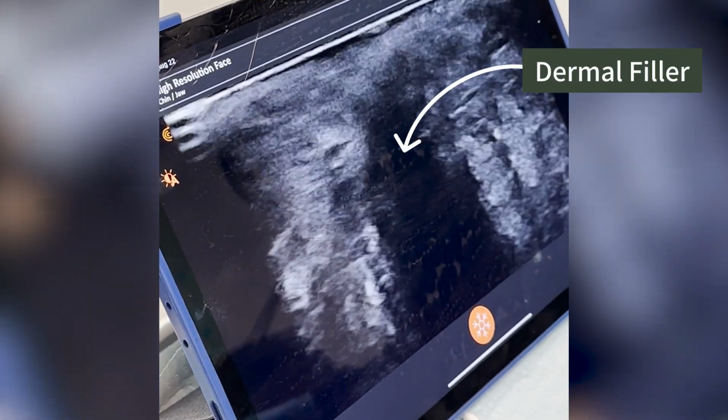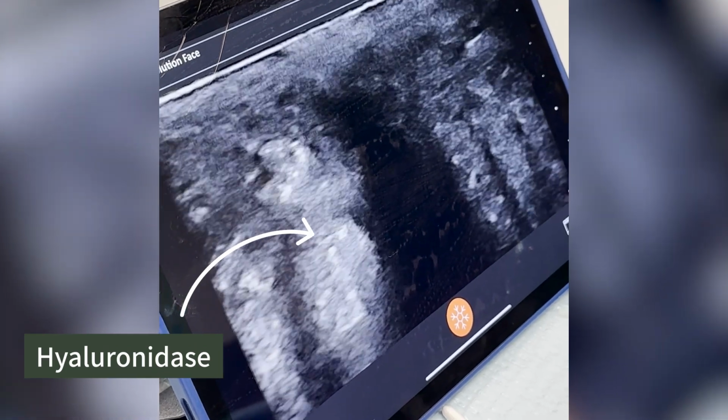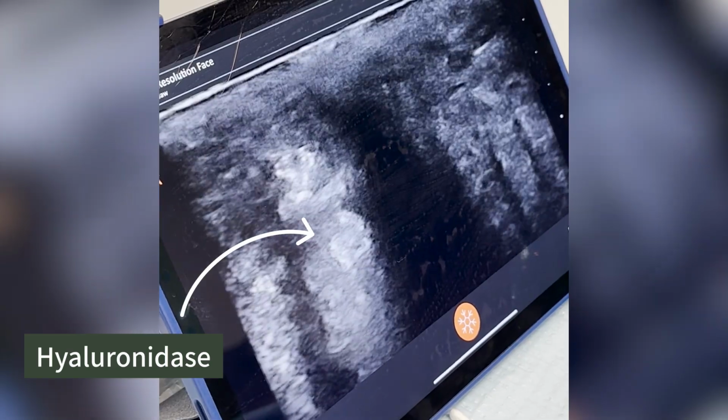On the other hand, if a patient, let's say, has a lot of filler and they just want to go back to what their original features were, in that case we can err on the side of putting a lot more hyaluronidase in, because we know that the patient would rather have everything dissolved rather than do it step by step. As well, using the ultrasound, we can actually see changes in the quality of the filler once that hyaluronidase hits the filler. It turns from a black to a gray, fuzzy, cloudy picture on the screen.